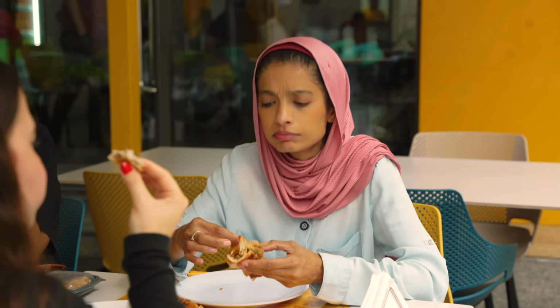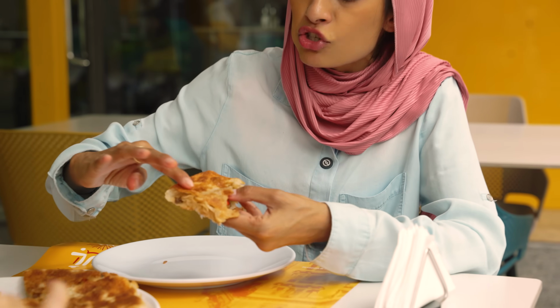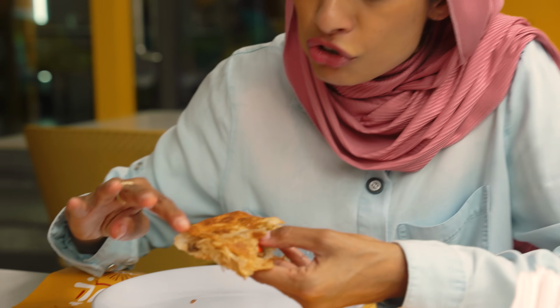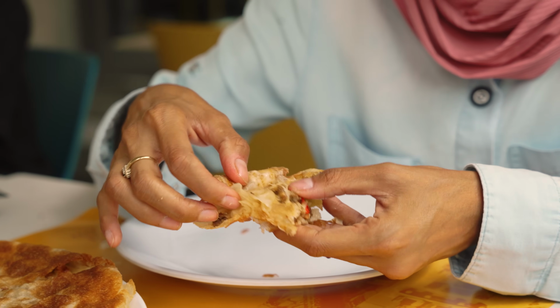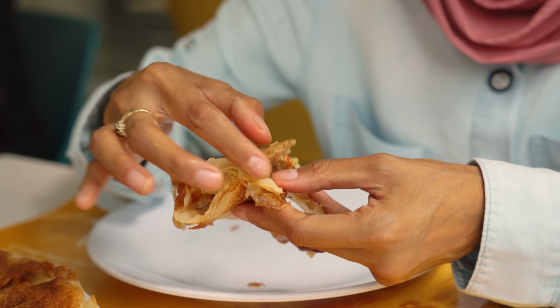And just look at the layers. This takes a considerable amount of skill. So the thing is, on the top, you have this crisp layer, and then on the inside, you have these very delicate folds. You see?